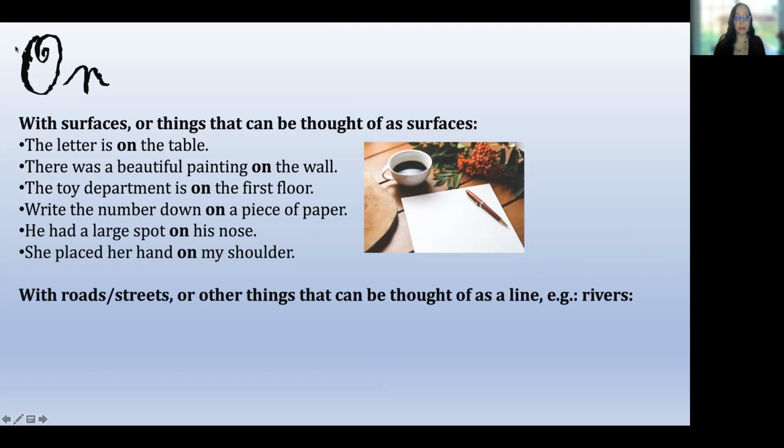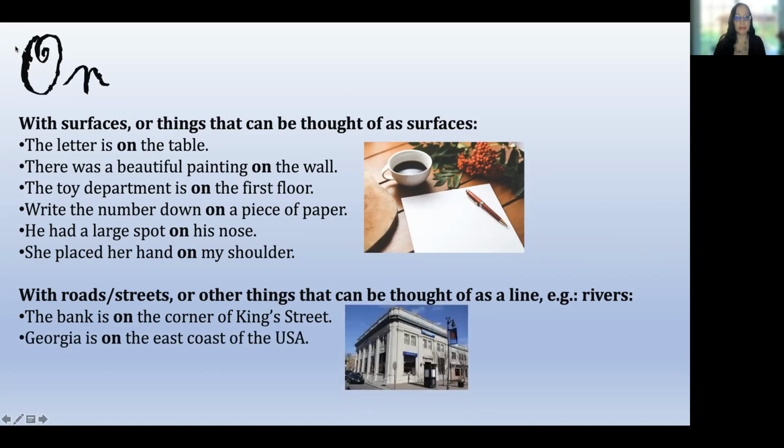We also use the preposition on with roads, streets, or other things that can be thought of as a line. For example, rivers. The bank is on the corner of King's Street. Georgia is on the east coast of the USA. It's the second turn on the left.